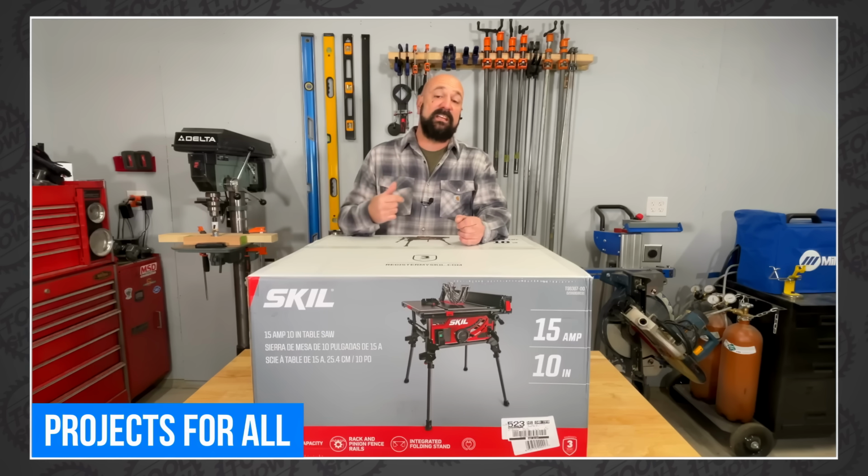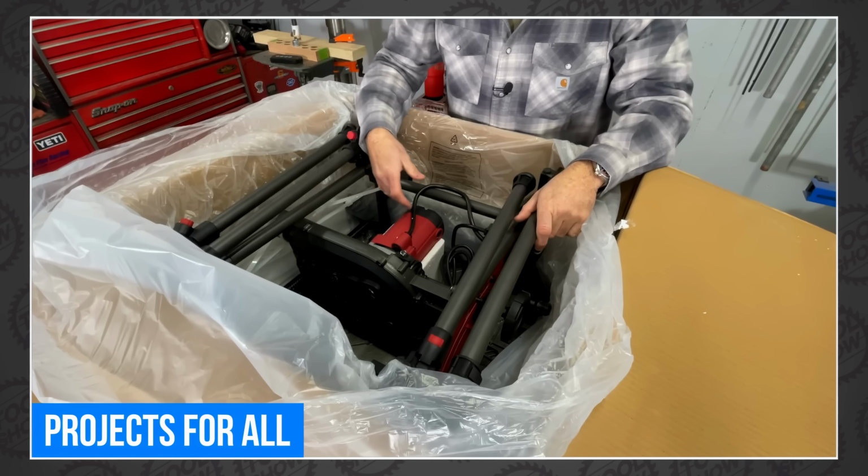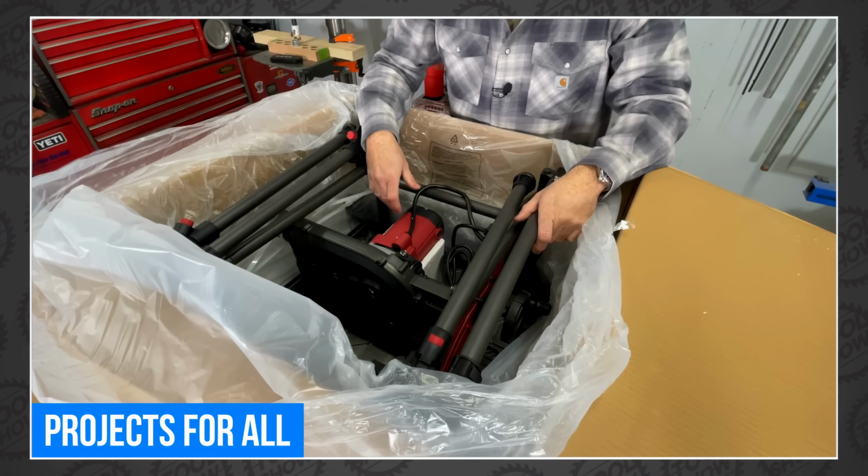Mike from Projects for All also was pondering many questions this week, like, can you really get a pro table saw on a budget? Good question, Mike. To answer that, he decided to give the Skil TS6307 table saw a try. It comes pretty much assembled right out of the box with a few minor exceptions.